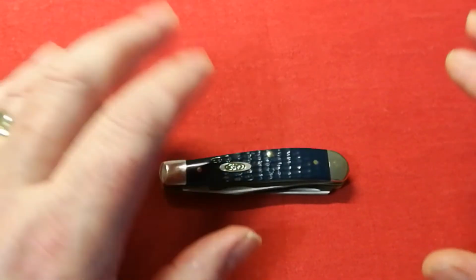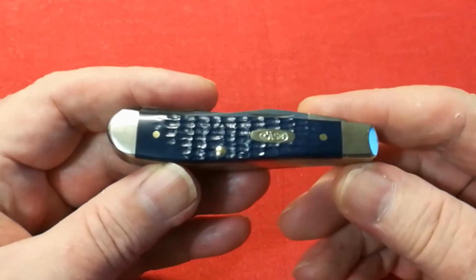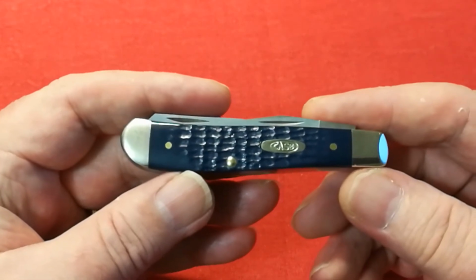And Jim, thank you so much. I really, really appreciate it. It is a beautiful, beautiful knife, and I really appreciate the gift. And like all gifts, they'll stay in my collection unless other people want them passed on.